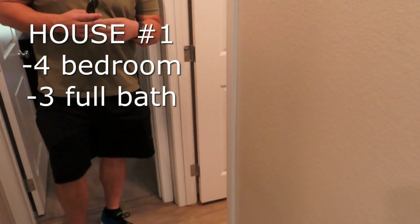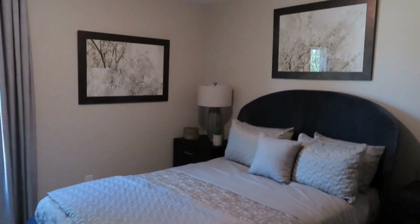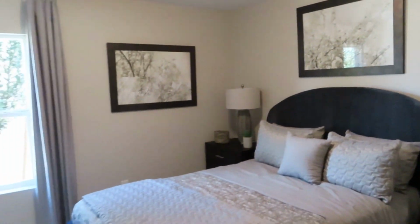Okay, first house is a 4-bedroom, 3 full bath. And just to remind you, we have gone through these homes before. We went through them in January, and things have really changed because we actually were able to sit down and talk with the sales rep and the lender today. And that's all I'm gonna say.